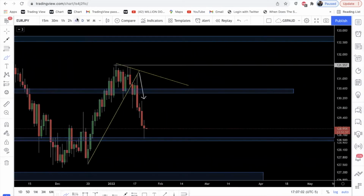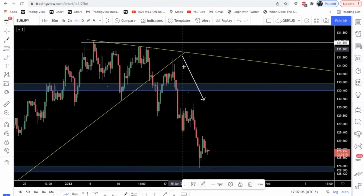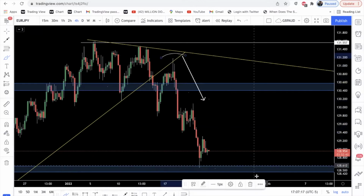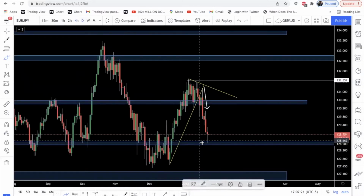EJ was another one. All targets hit. You could look at the markup that was sent out right here. Price broke structure, we got the retest, we got the continuation. It formed a lower high right here and gave us that continued bearish wave. And now we reached this major level of structure here.